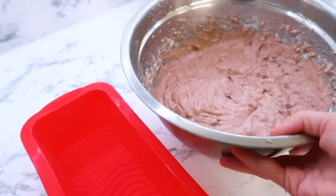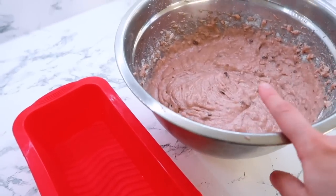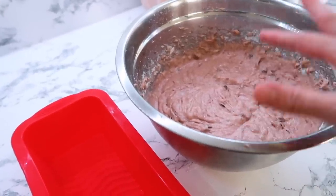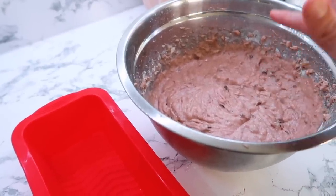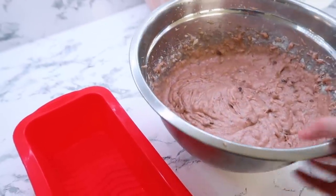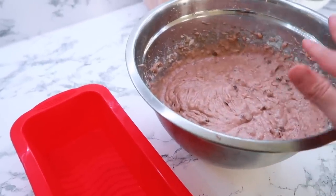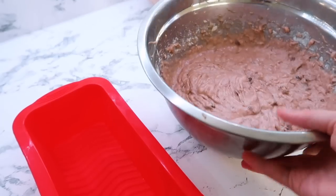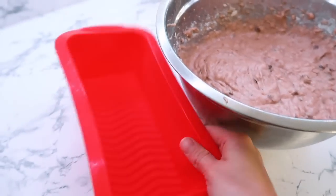All right, the batter is all whipped up, and remember, you can always use regular flour in place of gluten-free flour. You can always use gluten-free flour in the place of regular flour. So if I share these recipes and you're not gluten-free, you can just use regular flour and use the same recipe. So I have my silicone loaf pan here.